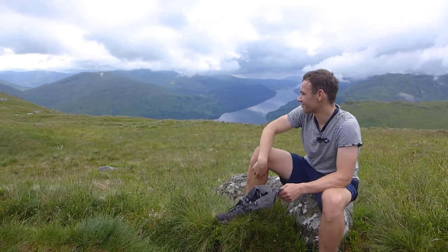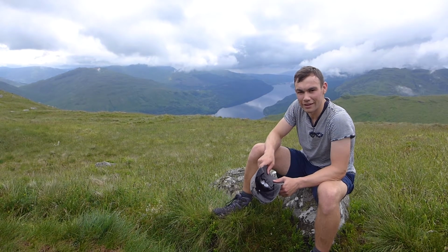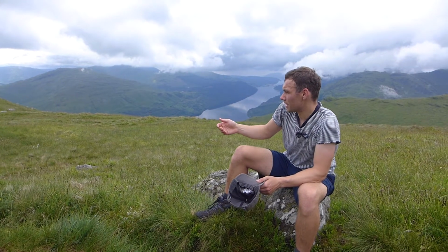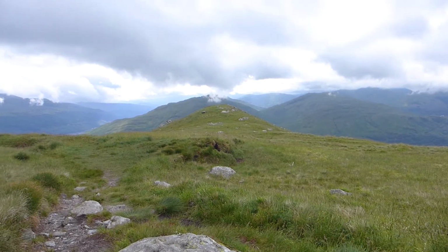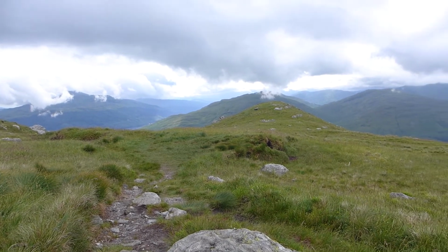So, Andrew, what are we doing today? Today we are in the Highlands of Scotland and we are climbing a mountain. As with many mountains in Scotland, as you can see over there, the first part is walking through trees and it tends to be quite wet. So that normally takes anywhere between half an hour and an hour.